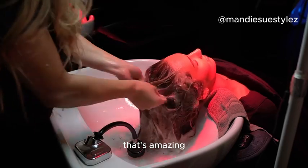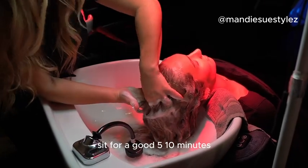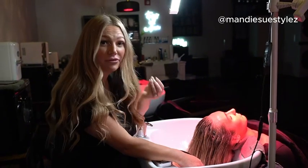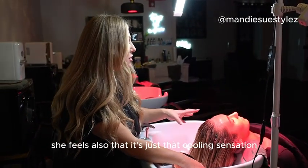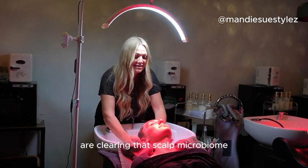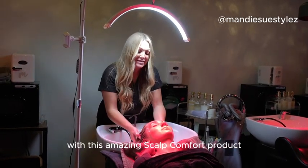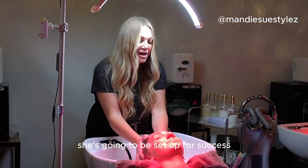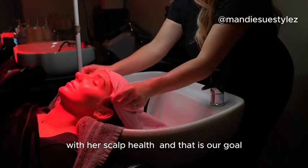That's amazing. Letting it sit for a good 5-10 minutes. She is saying that she feels immediate relief, immediate relaxing. She feels also that it's just that cooling sensation. We want to make sure that we are clearing that scalp microbiome with this amazing Scalp Comfort product. She is going to be set up for success with her scalp health, and that is our goal.